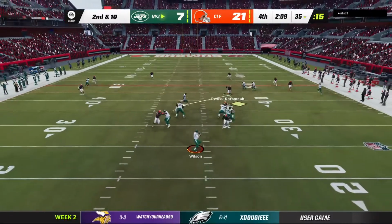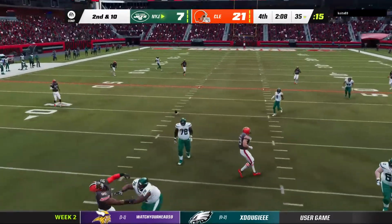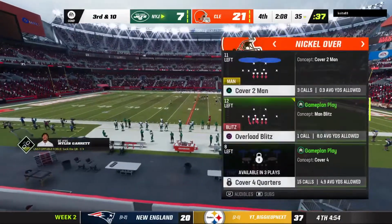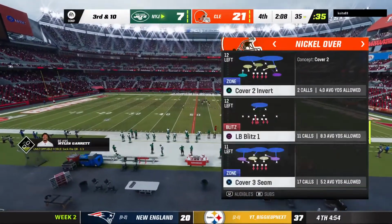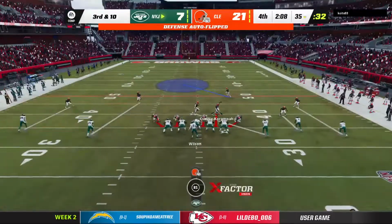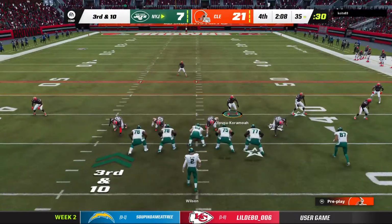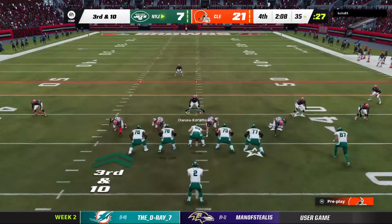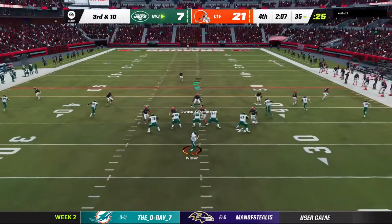Throwing again here, Wilson. And he takes a shot on the release as this will be incomplete. So another incompletion there. He's hitting on fewer than half his pass attempts in this one, and that is not a winning formula. Yeah, so let's make sure we give a little bit of credit to the defense here. They've given him a lot to think about, a lot of different looks, and he seems a little bit confused trying to complete passes.